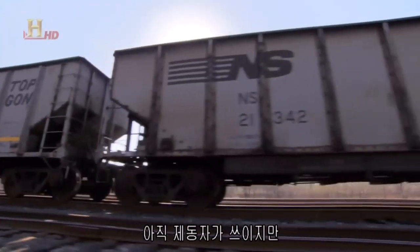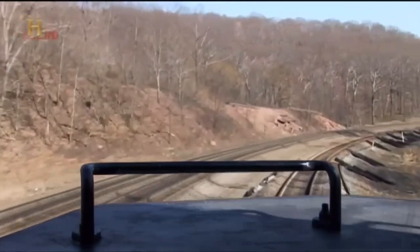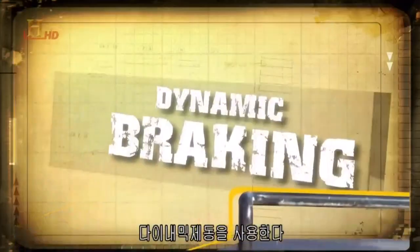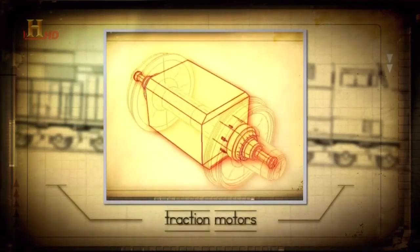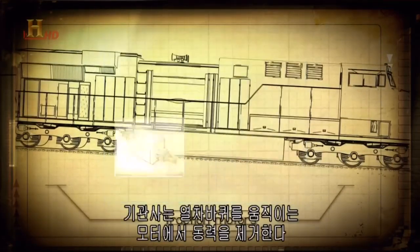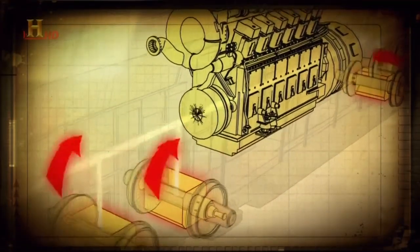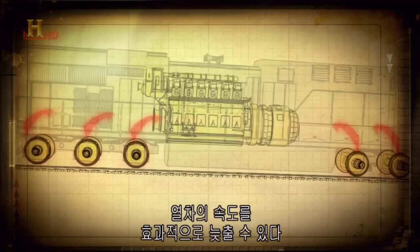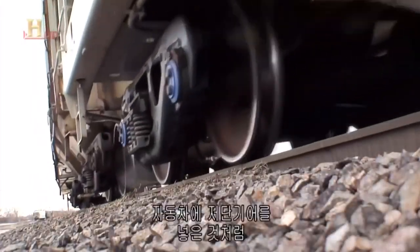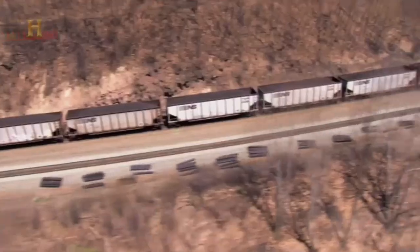Trains still have brake shoes. But there are new techniques to help deal with the stretches of track, like the Allegheny Ridge. This train uses dynamic braking. Dynamic braking uses the engine's traction motors to slow the train down. When dynamic braking is engaged, the engineer takes power from the motors that drive the train wheels. The resistance in the engine makes the wheels harder to turn, effectively slowing the wheels and the speed of the train. It's like putting your car into low gear, letting the resistance of the engine hold the train back.